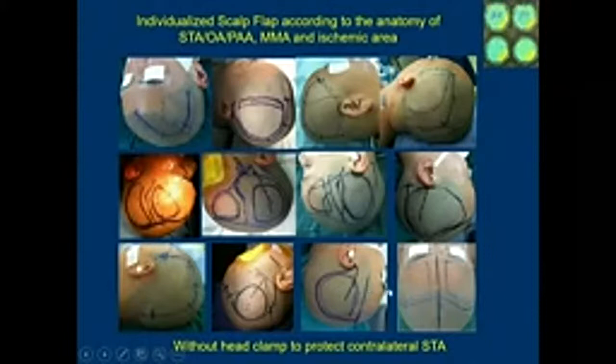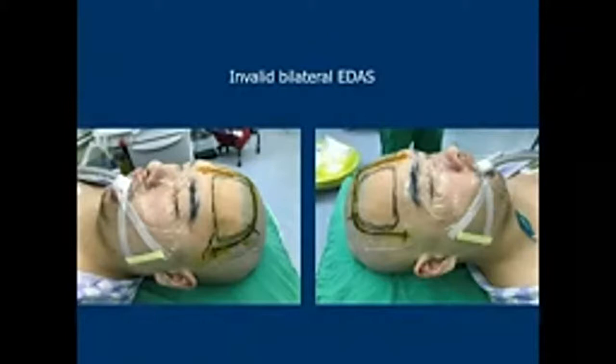Sometimes patients already did the bilateral EDAS. This is a failed bilateral EDAS. So we redo the surgery using the anterior branch of the STA to create the direct bypass combined with EDMS.